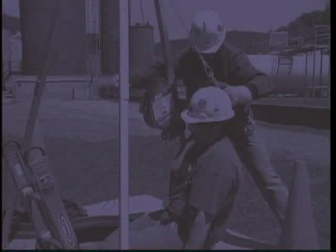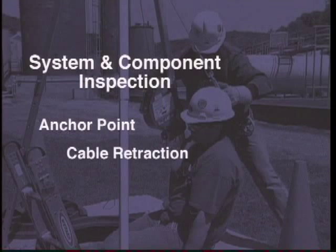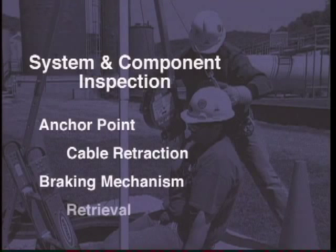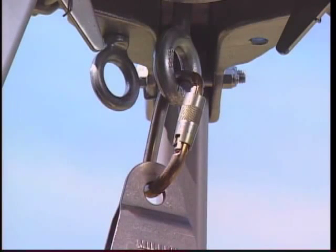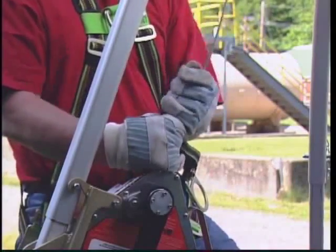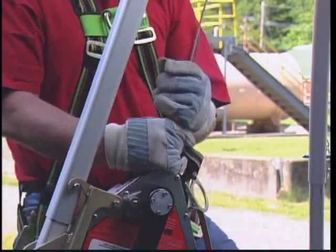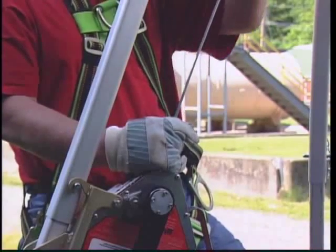It is vital to perform a functional test on these 4 items prior to using the Miller Confined Space Rescue Retrieval System: anchor point, cable retraction, braking mechanism, and retrieval. The center eye bolt at the head of the tripod is the anchor point. Make sure the carabiner is correctly connected to it and closed. Using work gloves, pull out the Mighty-Vac unit's cable and let it return back into its housing to check the cable for proper retraction, as well as any cable damage.